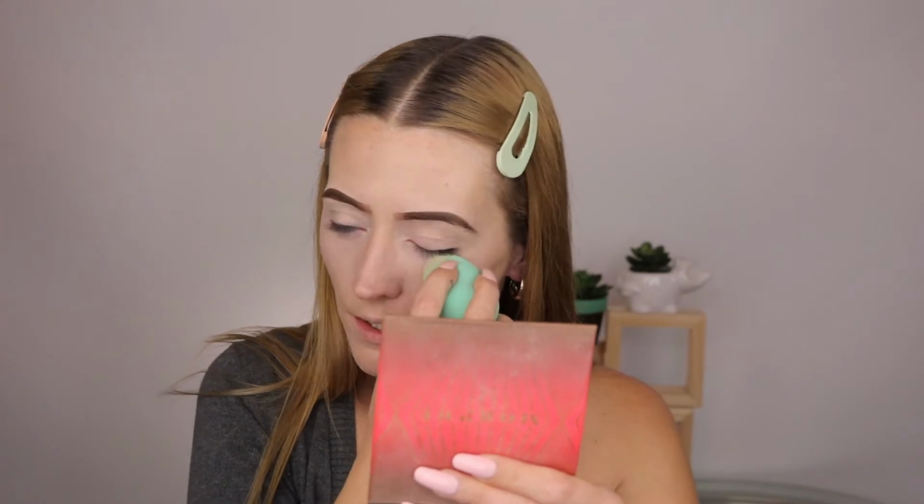It's super lightweight under my eye, so I really like that, because sometimes concealers can be a little too thick when they're really full coverage, and then I start to feel it being pretty heavy on my under eye, and this definitely does not seem to be heavy at all. I want to put a little bit more on just to see if I can build it up a little bit, but otherwise I think that it's pretty good.